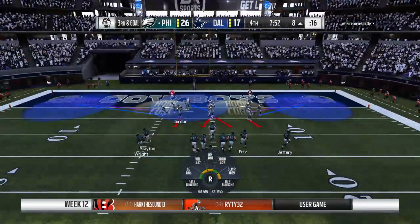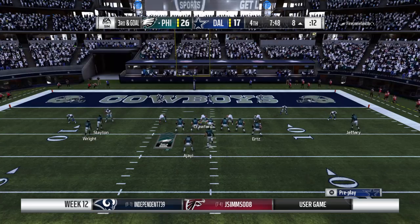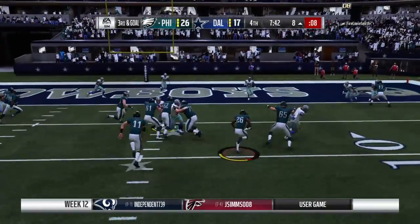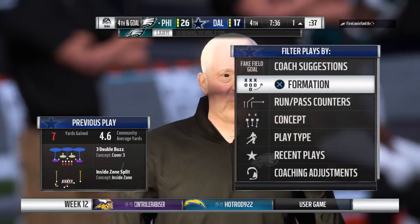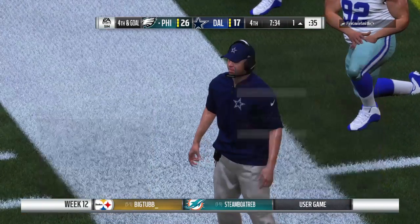This is 3rd and goal now. 80,000 on their feet here in Arlington. They'll run it now out of the gun. And he'll be brought down right on the edge of the goal line at about the 1-yard line. A gain of 7 might change the thought process here as they have some options on 4th and goal.